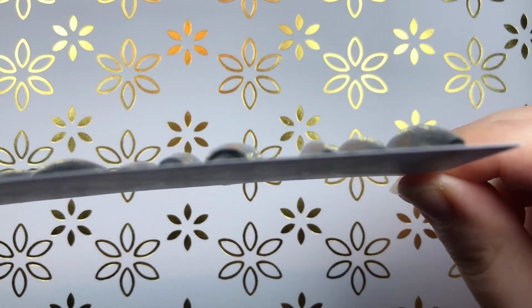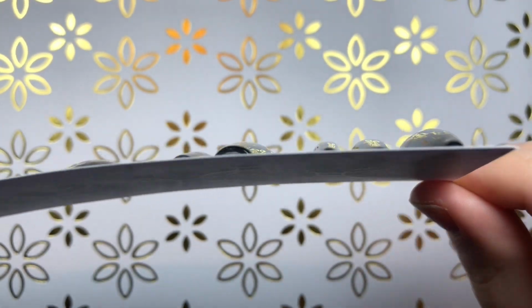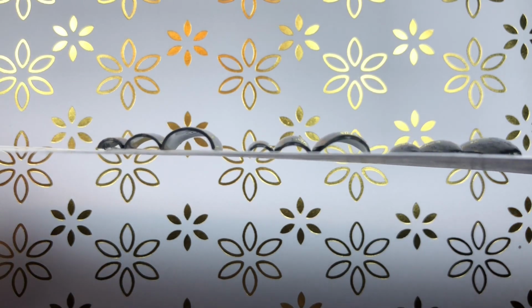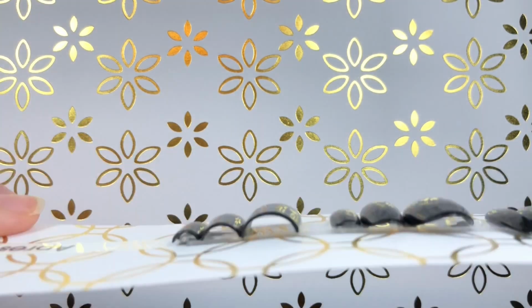Apres offers 35 styles ranging from extra short to extra long. They offer nearly every nail shape in both natural and sculpted to accommodate flatter and curved nails. However, in my experience, some are still too curved for some nail beds.